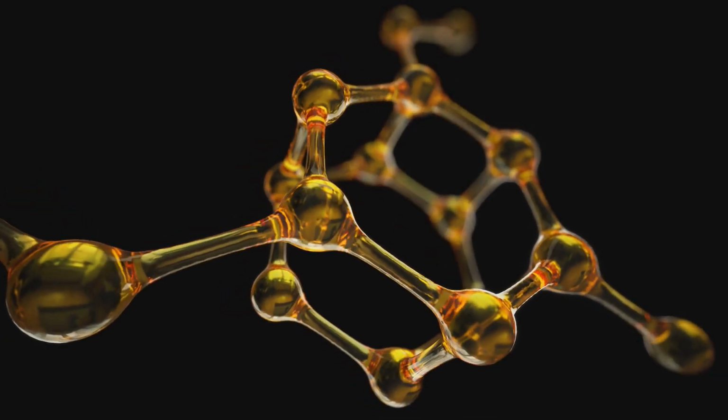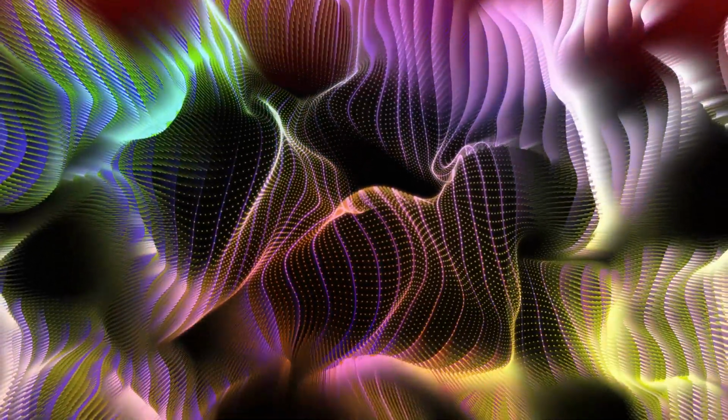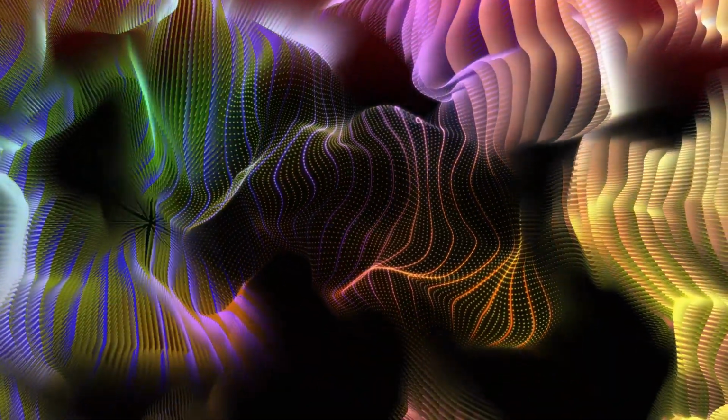This is basically how retinol and chlorophyll work, just on a molecular level. They absorb different wavelengths of light, reflecting back the colors we associate with them.